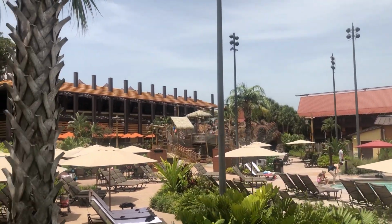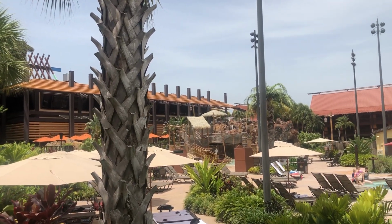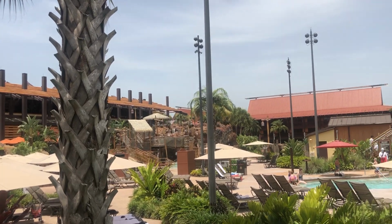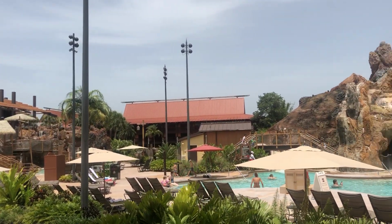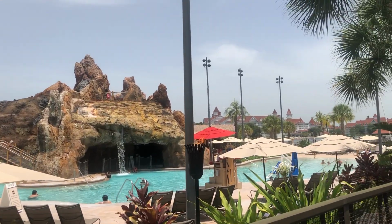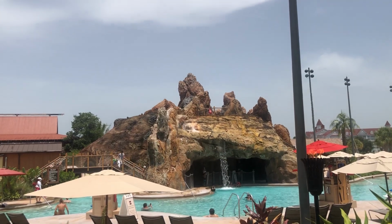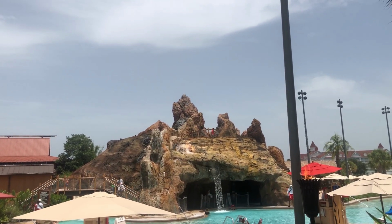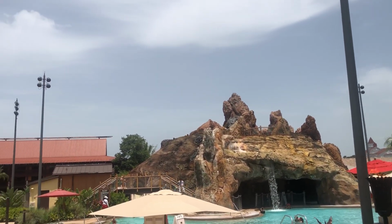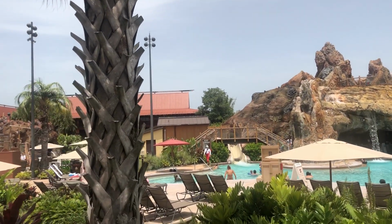And if you look way back there, there's a kids area with kids running up and down. That area is open as well. This lava pool is a lot of fun. The top of the volcano right there, where you see some kids right now, is the beginning of the slide. And the slide ends right over there.